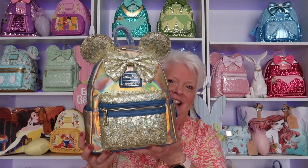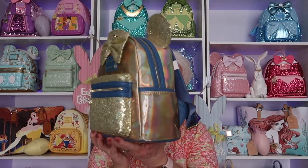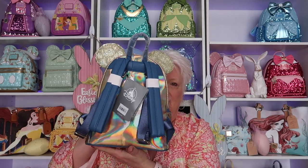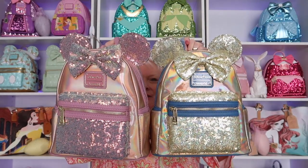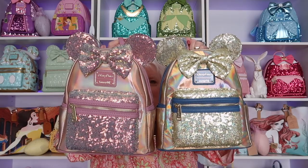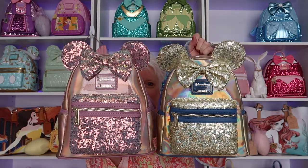So gorgeous. So the next bag I want to show you is actually the same kind of bag. It's just different colors. And here it is, and I love this one too. It is gold sequins everywhere. And then it has the holographic look, and it has blue trim. It is so beautiful. I love both of these bags. Such a pretty series that was released. So beautiful together. Look how gorgeous they are. I wish there had been another, but absolutely love these.